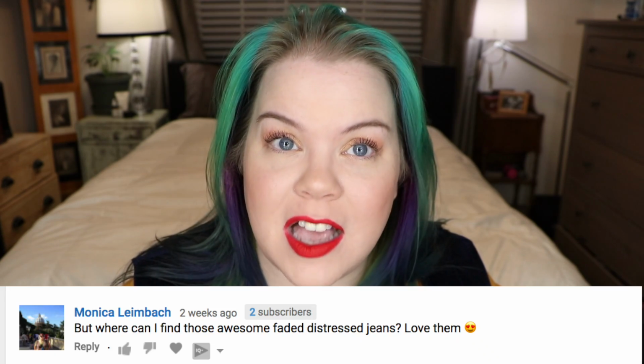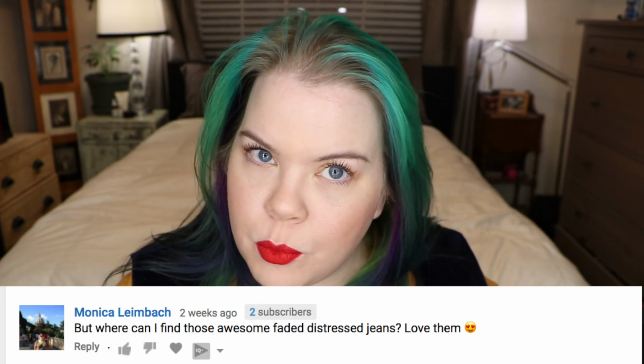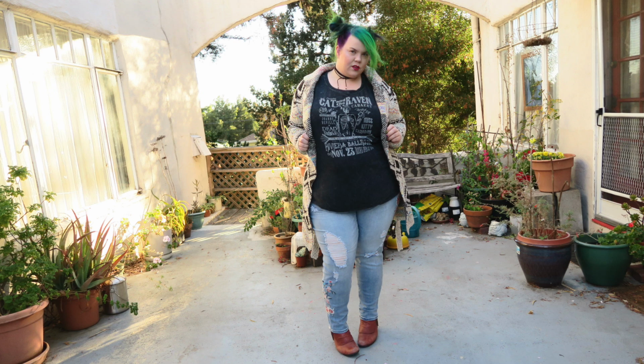I'm going to take this opportunity to talk about something else. One of the questions I got last month was where I got the ripped up jeans. This is one of the pairs of jeans I think I wore, so that is it. It's from Torrid. There was another pair that I wore with the sweater, and those are from RWN, and I'm working on a review video for RWN, so that'll be coming up soon.